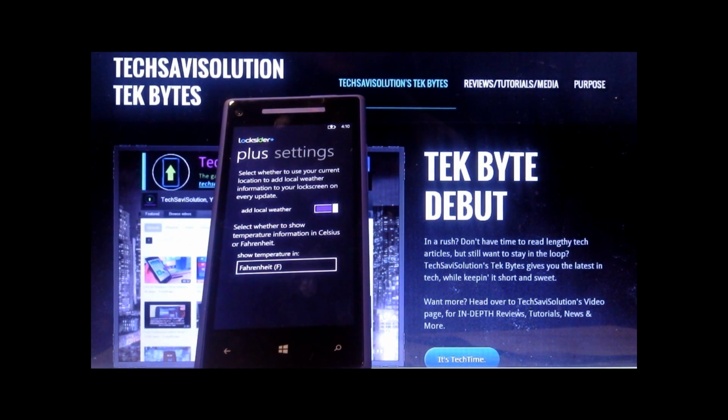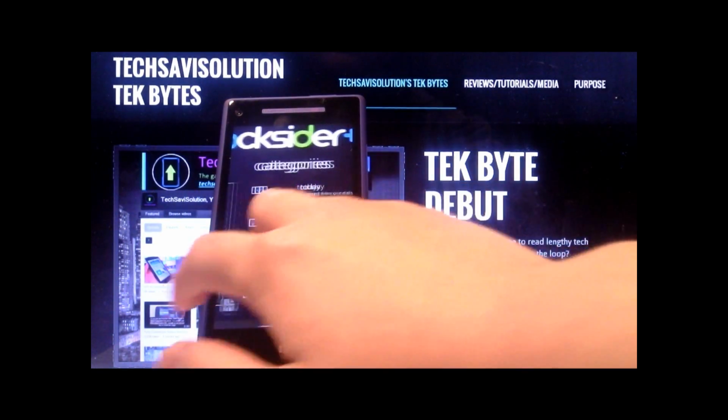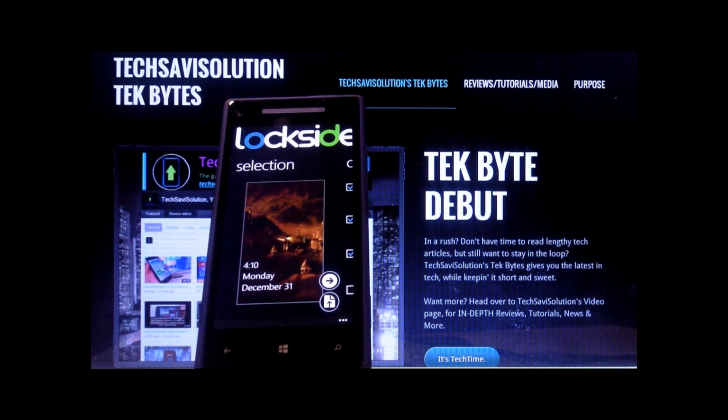And you also have the option of adding your local weather to your lock screen too, but just keep in mind that you have to have location settings enabled. Locksider Plus offers pretty good selection of wallpapers for your lock screen background, so you'll never get bored of your Windows Phone.